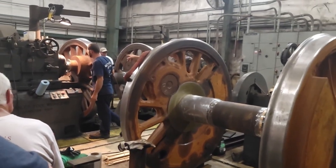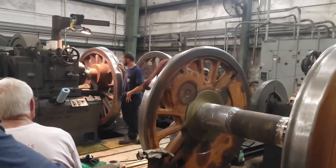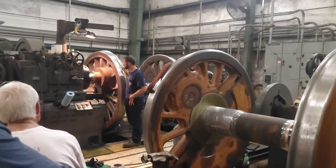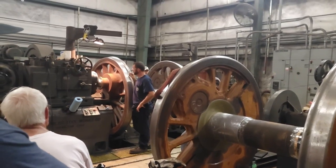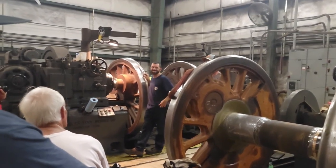Similar to what we're doing with this crank pin here, the quarter machine. And basically what roll burnishing is, it's basically like a mechanical work hardening of the surface. So it's smoothing it out, but it's also compressing that outer layer of steel to make it a little bit more tough. So that's pretty much what we've been up to back here. Today we sweat pretty good, but we're making some progress.